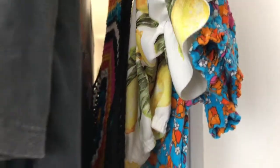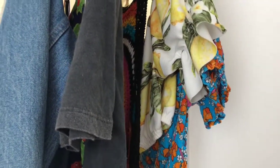God, I've got so many tops, guys. I just realised, but I like options. I'm just one of those. I can't pack light. Yeah, it's just not me.